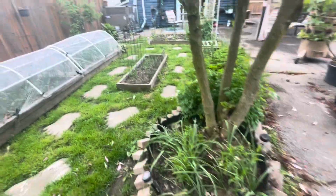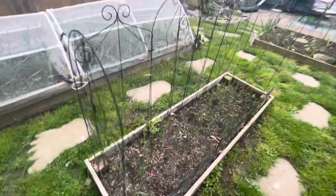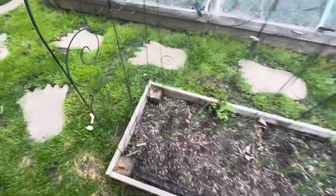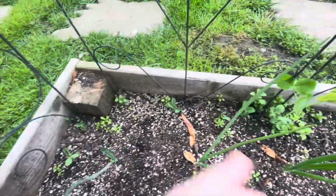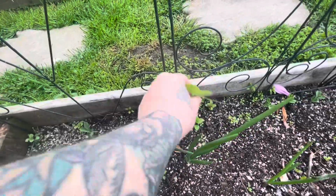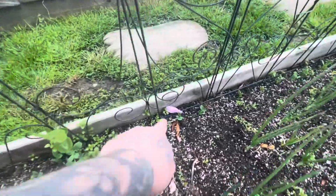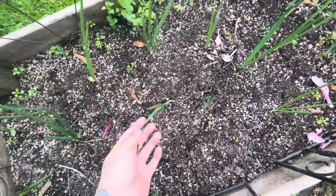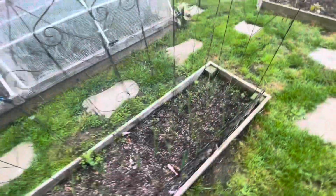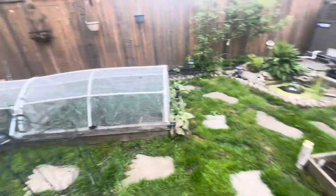Moving along, the peas are coming up in this little garden in here. They are just tiny right now. I direct seeded these guys, so I just put them in the ground. This guy, look at him. He's already grabbing on, reaching. Tons of peas popping here. And then these guys in here are onion starters. The garlic is still being garlic. I don't have any updates to show you there.